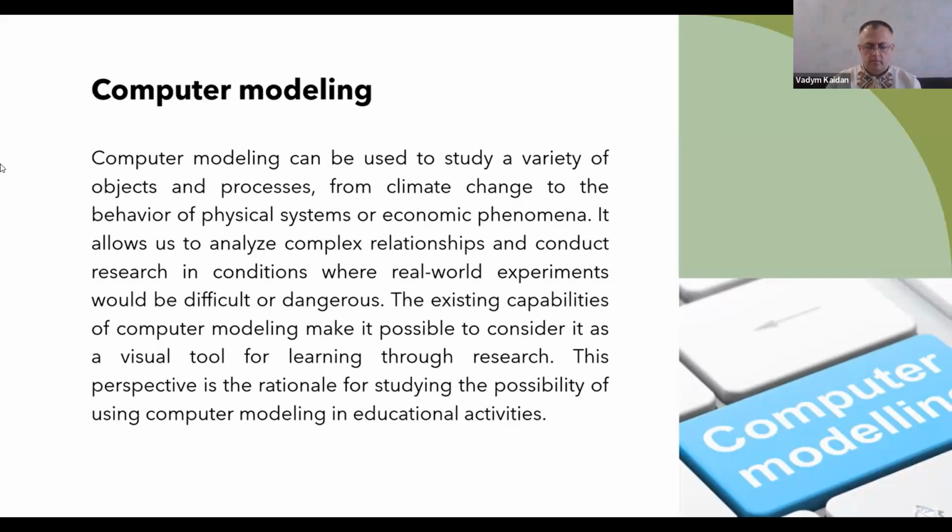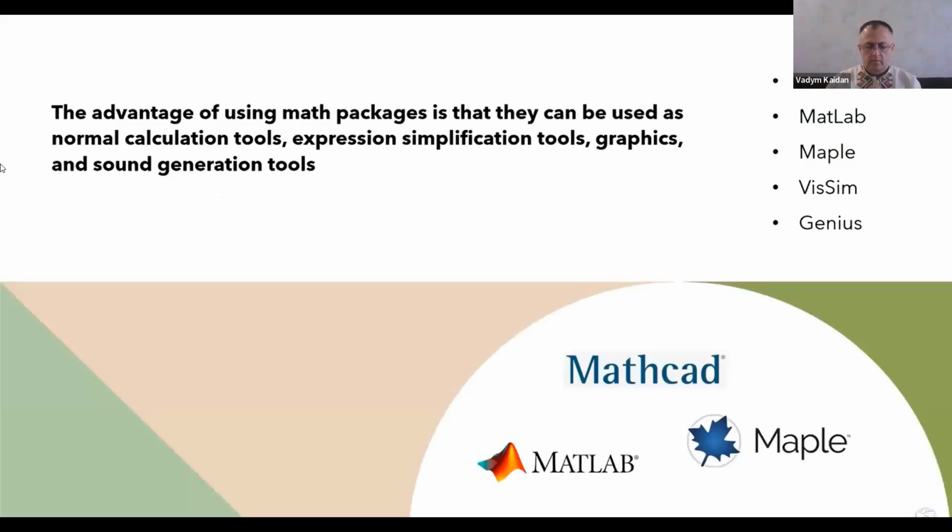Implementation is performed using various tools. For this purpose, you can use a variety of instrumental software tools and environments: MathCAD, MATLAB, Maple, WizSim, Genius, etc. The advantage of using mathematical packages is that they can be used as ordinary calculation tools, tools for simplifying expressions, and tools for generating graphics and sounds. The means of interaction with the Internet, which are realized by generating HTML pages directly in the process of calculations, have also become widespread. A qualified user who knows at least one of the programming languages can create the required program or even a whole set of programs independently.